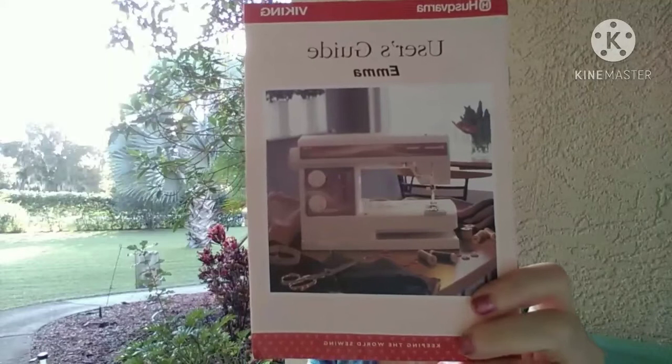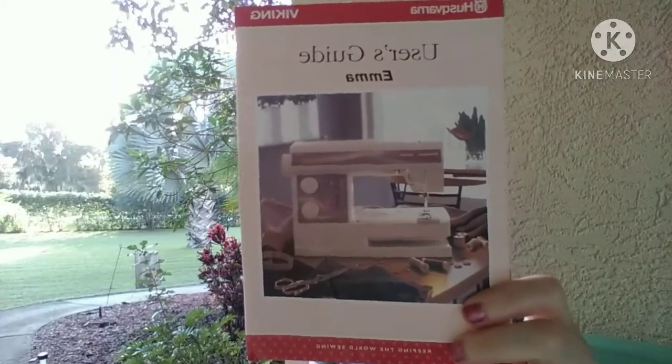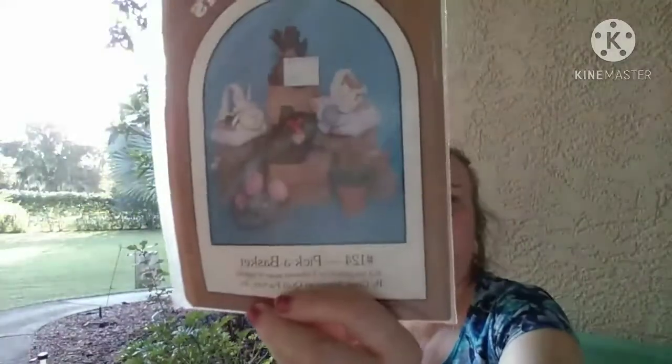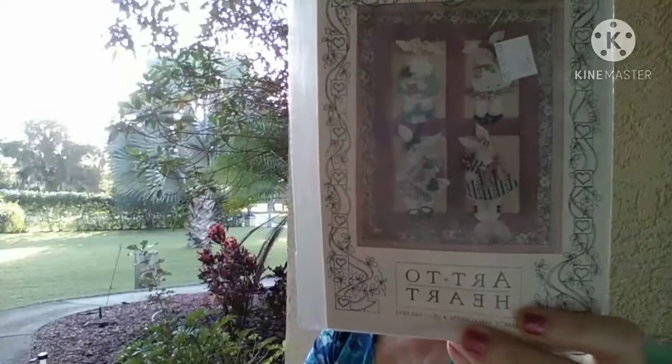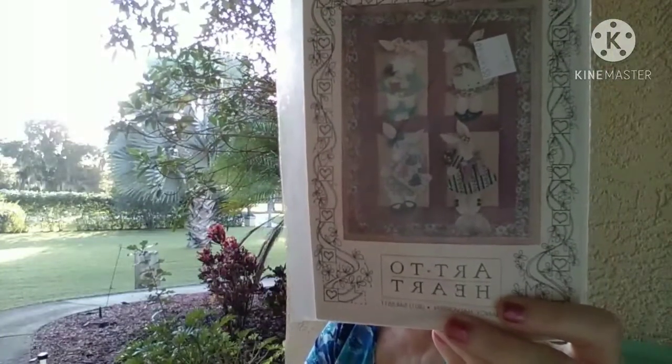Okay, here's an owner's manual for the Hispana Emma. And I don't know what year this is. I don't have time to look on the inside, but it will be listed in my listing. Dream Spinners. I've sold these before. It's a pick-a-basket. And I don't know the year because the back of it's showing the pattern piece. Bashful Bunnies, Art to Heart, 1992. And it's a wall hanging, 16 by 20 inches.